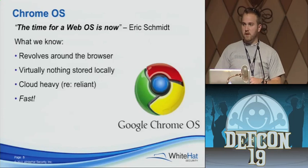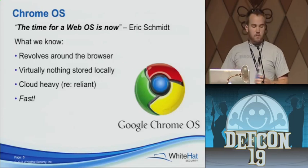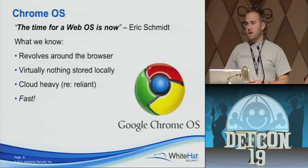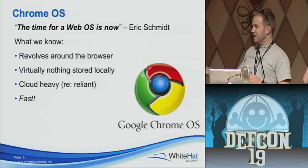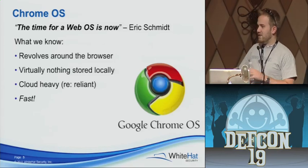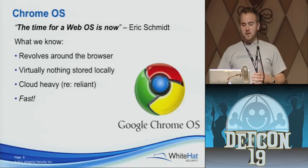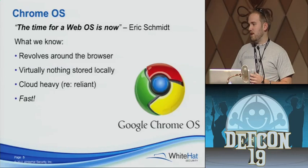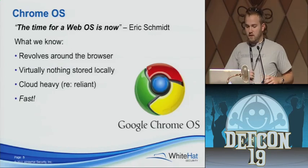What we know about Chrome OS, right? It's a web-based operating system. We were actually shocked when we opened this laptop that it was just a browser. It was just Chrome. We were like, oh, okay. A machine with Chrome on it. I already had one of those. So this is all it is, right? It's just Chrome. In order to get any functionality out of this besides the web browser, you have to use the extensions in the web store. It's kind of like the Apple App Store, but they obviously couldn't call it that.